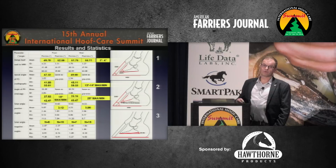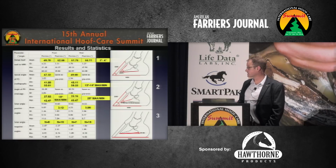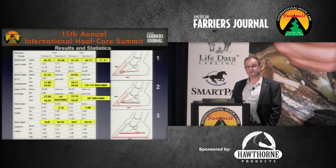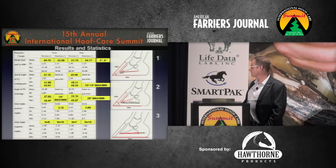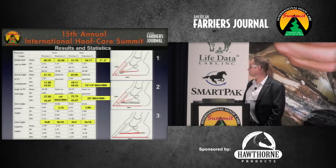But also, we didn't know how many of these horses were lame beforehand, so it could have been they'd had the whole life like that. You know, out of the group data set to get 7 feet out of 50 that have a negative plantar angle, because this was a hind foot, it probably wouldn't be unusual in a normal group of horses.